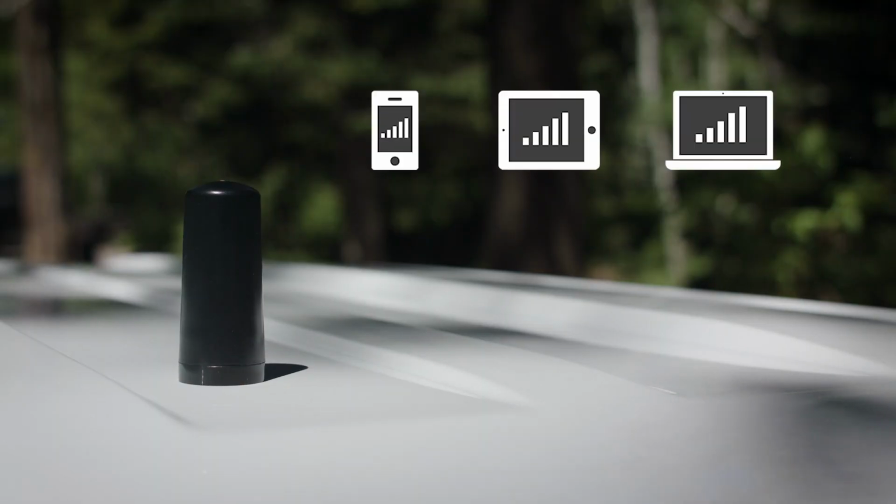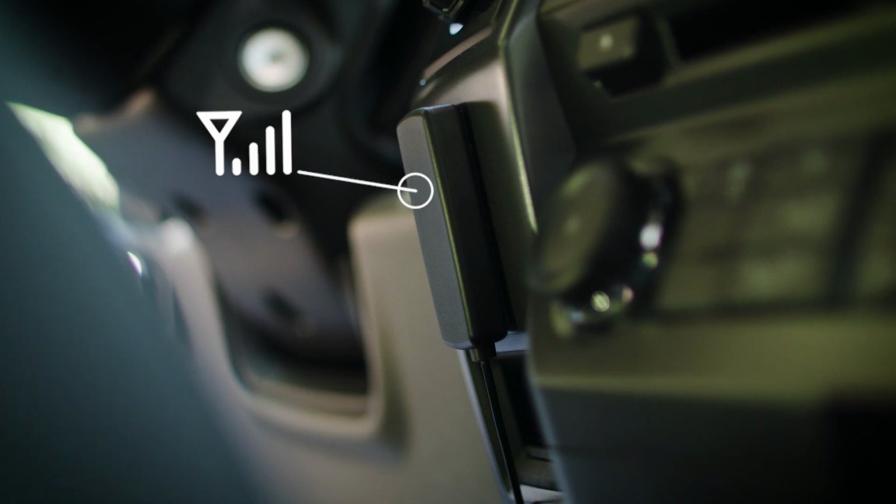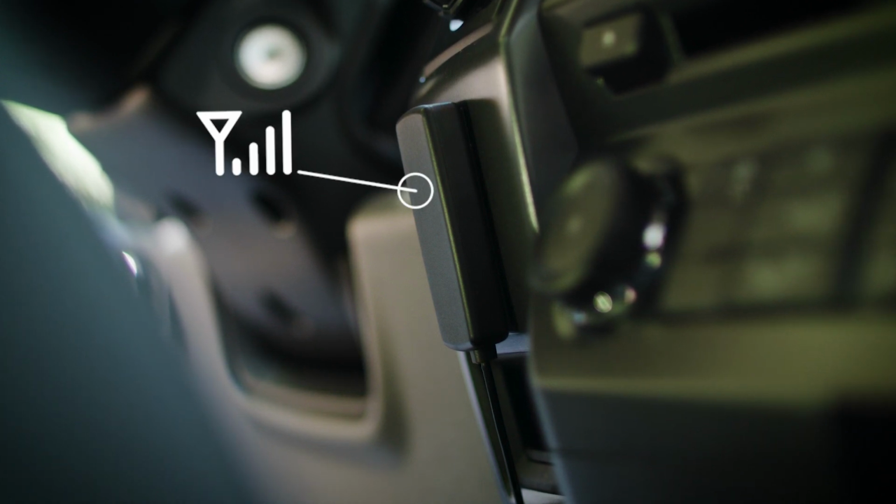The Drive X Fleet is compatible with all cellular devices and all carrier networks, giving your staff the ability to communicate or contact each other in weak signal areas, even if they happen to use different mobile providers.